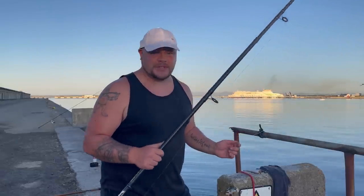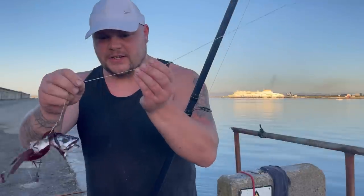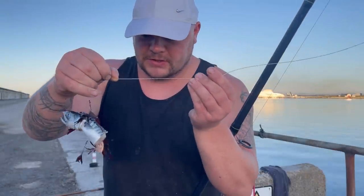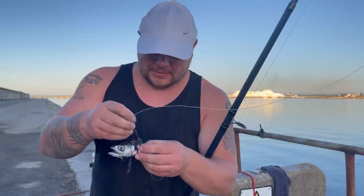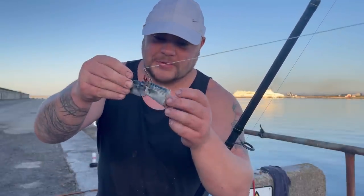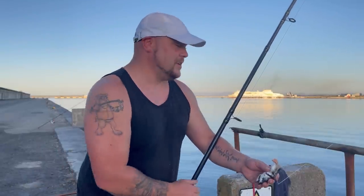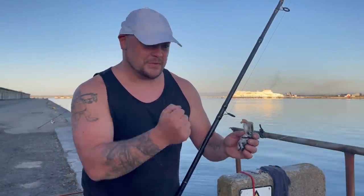Honestly, at first I thought it was a snag. You can see where the line's been frayed there, look. That was a conger on. Oh, this trip's gonna be made. Right, I'm gonna get this back out. Honestly, look, there's no signs of crabs or nothing. That was a conger on. That rod, I thought it was a snag at first. I was holding it, it was going bump, bump, bump. I could feel it clear as anything. It wasn't even a little fish, it was proper tugging.